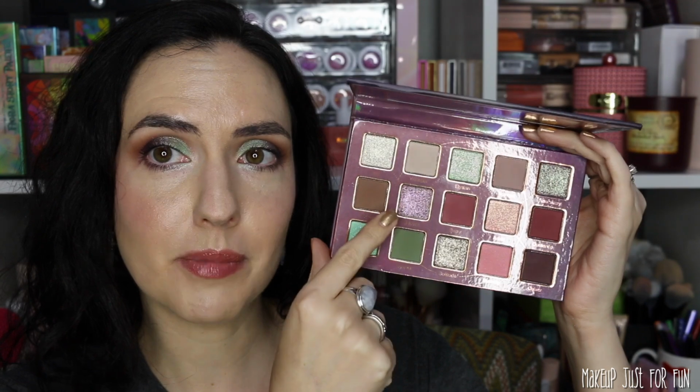It has the spring vibes. A couple of the shimmers in here are so, so pretty. I love this green shimmer. The purple one that I wore in my previous video is so stunning and silky and sparkly and gorgeous.